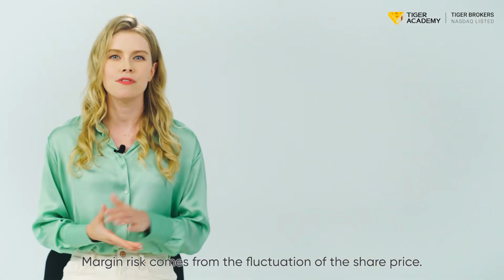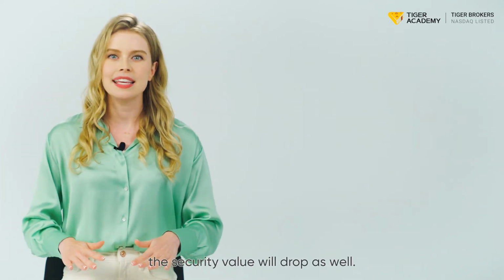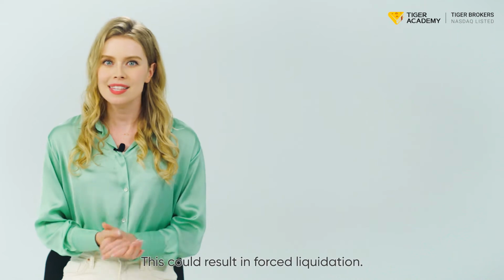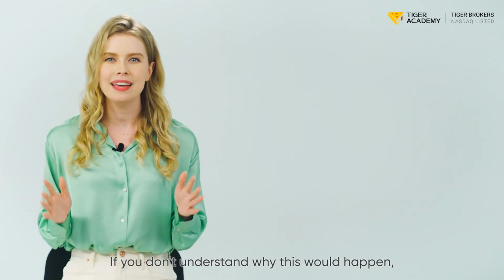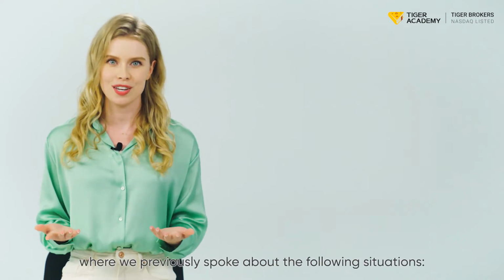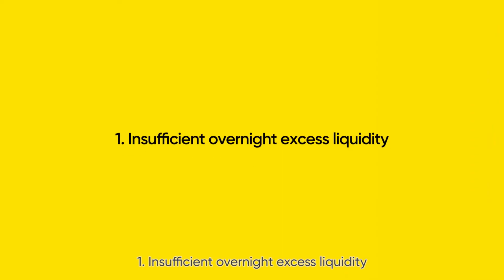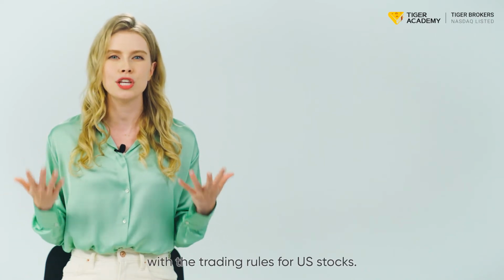Margin risk comes from the fluctuation of the share price. When the share price drops, the security value will drop as well. This could result in forced liquidation. If you don't understand why this would happen, it's very likely that you missed the part where we previously spoke about the following situations. Insufficient overnight excess liquidity. Sometimes forced liquidation occurs because investors are unfamiliar with the trading rules for US stocks.